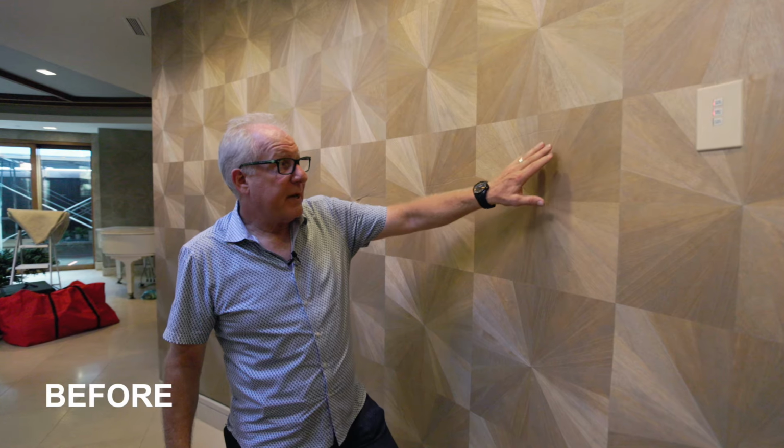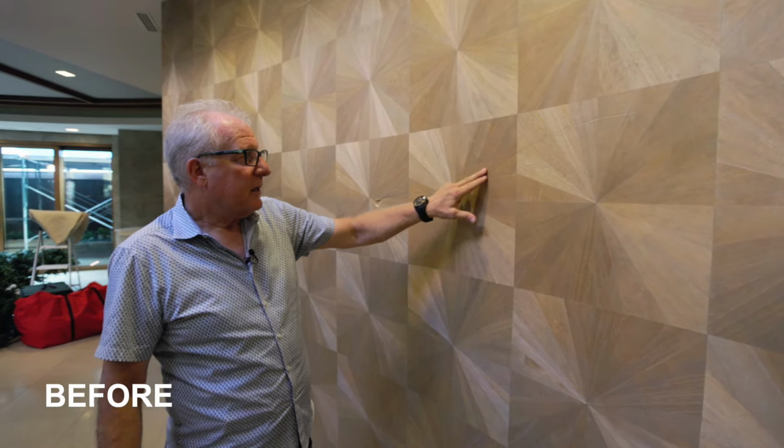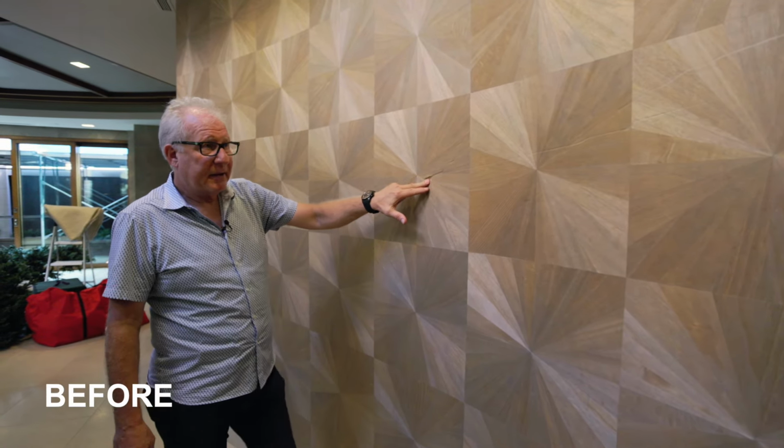So unfortunately, somebody had an accident that started here, traveled and damaged this panel, continued here, damaged this panel, and finally landed here with this impact. I'm gonna have to have this fixed.